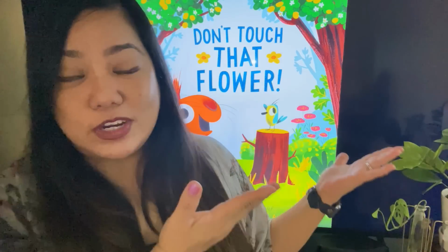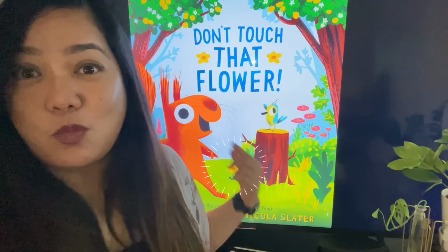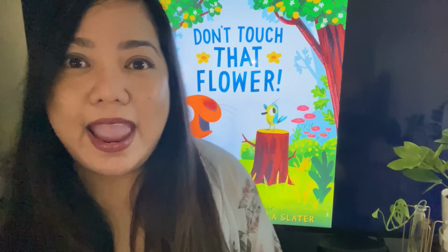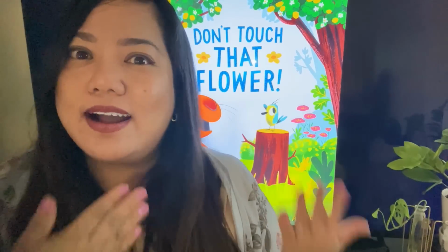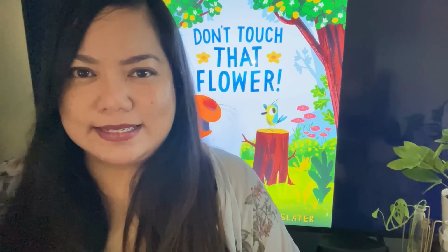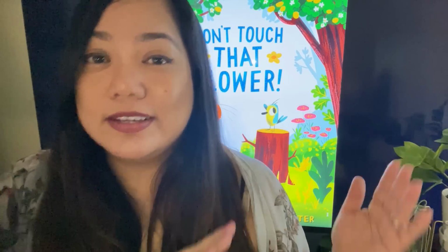You're right. So this character, the squirrel, found this one special flower and he wants to protect it. Why does he want to protect it? What kind of flower is this? So I want you to find out as we read this story because it's going to get revealed towards the end. So try to remember.